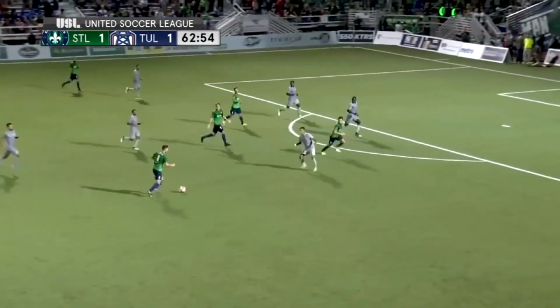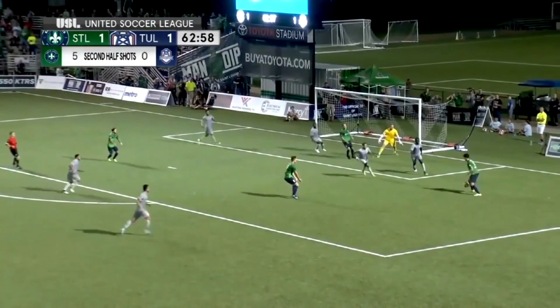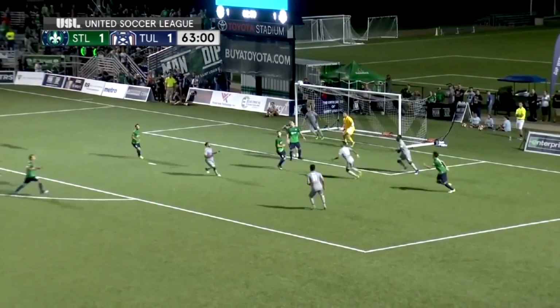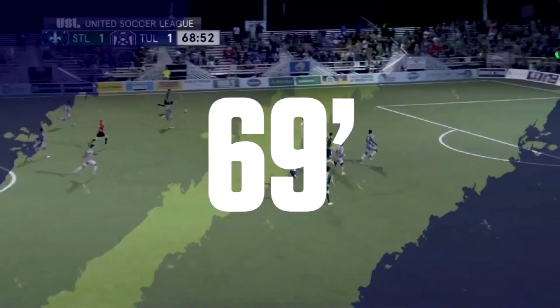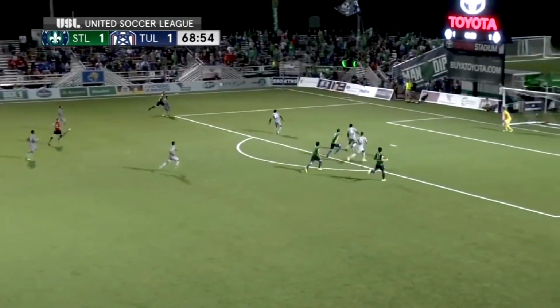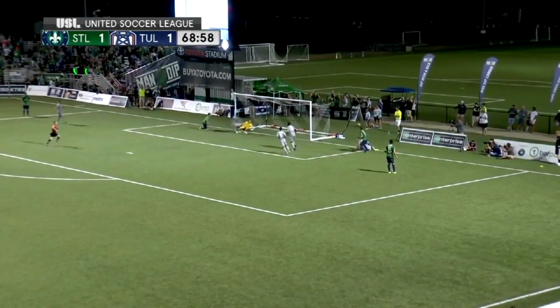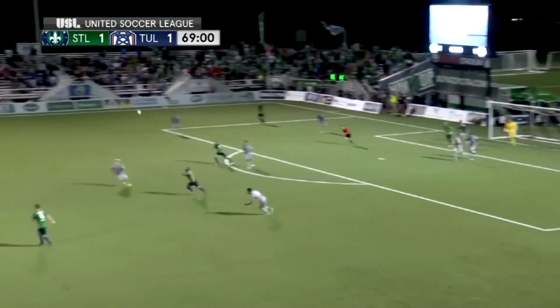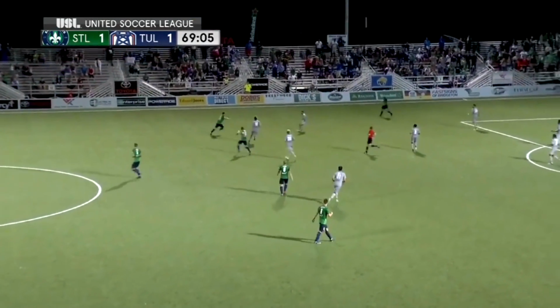Build from the back, Ledbetter. Slides it forward. Oh, another one. Big save, but right back, flicking on. Nobody home for St. Louis. Dalgard leading the charge. That's headed. It just doesn't make it. Wow, once again, St. Louis with great opportunities, but they just can't get it past the line.